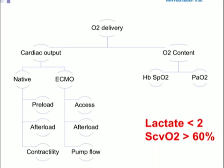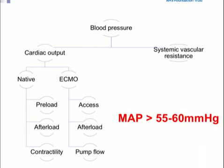When we're talking about adequate support, we're thinking of two things. We're talking about delivery. And of course, in oxygen delivery, your cardiac output is a combination of your native and your ECMO. So get your access right, get your preload, your afterload right, and your pump flow. Have enough oxygen content, give yourself enough hemoglobin to work with, and get the venous sats up above 60 and your lactates down rapidly.